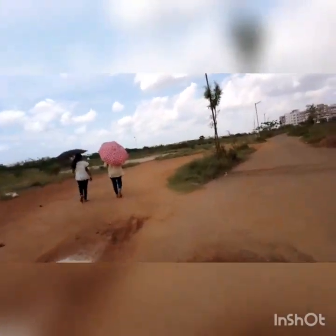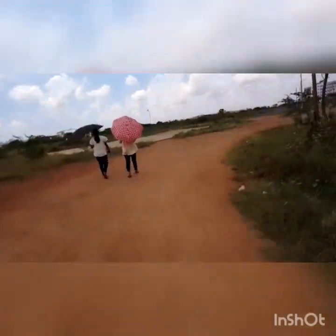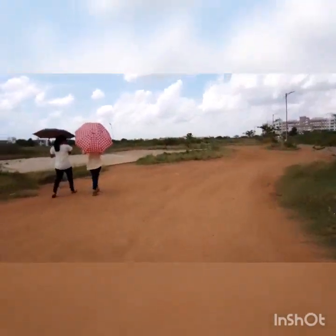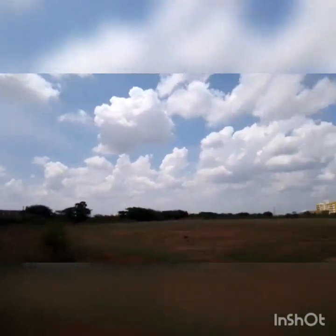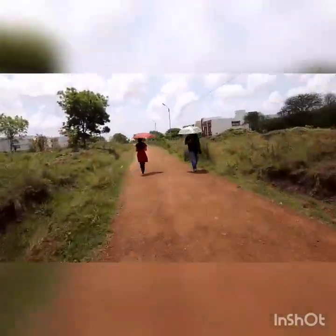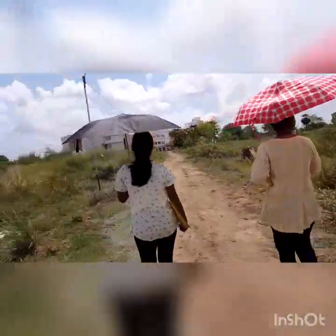This is the shortcut to our library from our hostel, and it takes almost 3 to 4 minutes from here to library. The sky is so beautiful today with the white clouds. So we are about to reach the library.